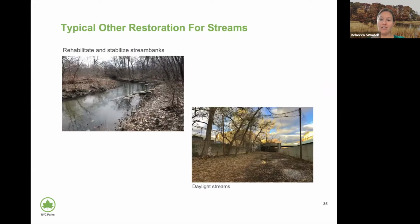Some other typical actions for streams include, similar to fill removal, reconstructing streams where they used to exist, and bringing their flow out of maybe what's now a sewer pipe to the surface. So this is an example of a daylighting project that's in planning for Tibbetts Brook in the Bronx, and this is through the planned flow path right next to the Major Deegan. This is after a storm one November, where you can also clearly see that the site wants to be a wetland again, and hopefully one day soon it will be.